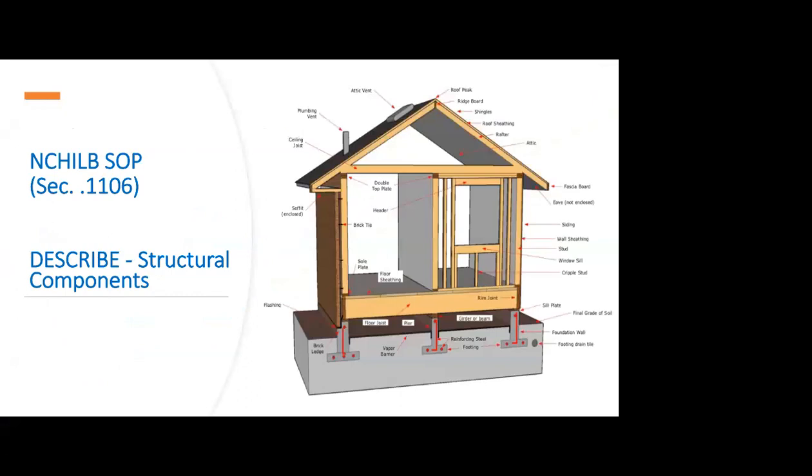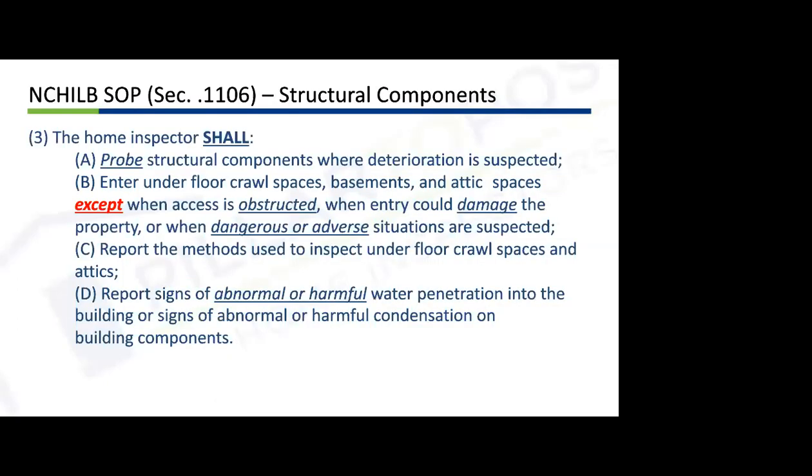Here's some of the stuff that we have to discuss. Yeah, a lot. What if I told you a typical home inspection has almost 1,200 inspection points that your home inspector has memorized? Almost 1,200 individual points.